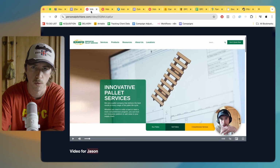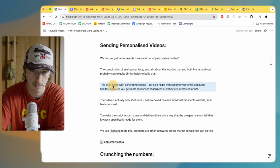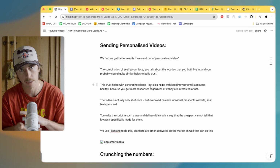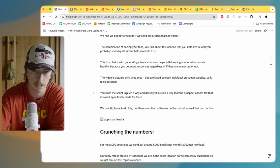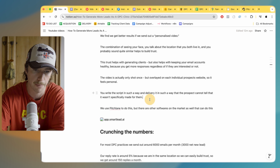Okay, so this helps build trust, and that is really the goal with these initial cold emails. They're top of funnel. You want to build trust, get them on a phone call, and then try and sell them. So the video is only shot once, but overlaid over each individual prospect's website, so it feels personal. And you write the script and deliver it in such a way that the prospect cannot tell that it wasn't specifically made for them.